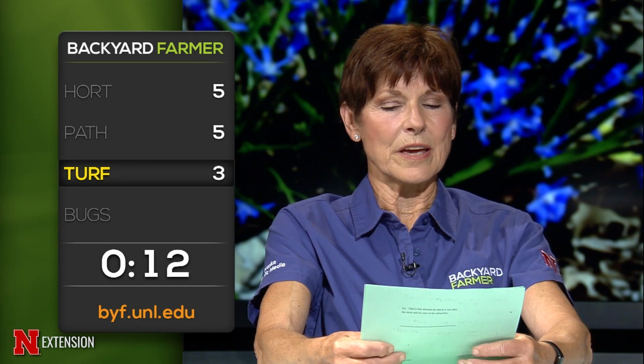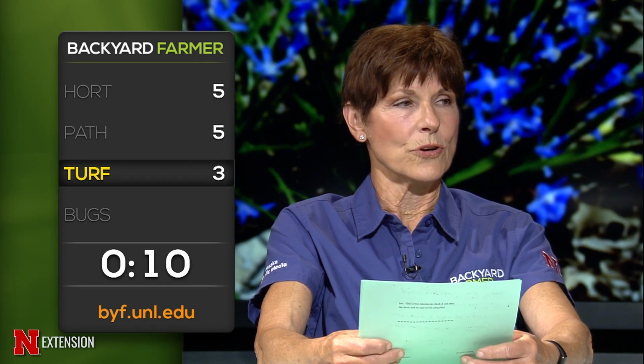All right. This is a viewer who wonders if they cut pokeweed off at the ground level, will that kill it? They don't want to use chemicals. No, it won't kill it. It has a big taproot, especially if it was a large pokeweed. So I would get a spade and dig it up.